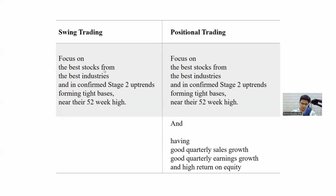So stocks with a relative strength of 80 or more, industries with ranking between 1 and 40. I would prefer that the industry ranking is between 1 and 20. I would call them the best of the best industries. Okay. So stock relative strength 80 or more, industry ranking between 1 and 40, stage 2 uptrend, the 50-day above the 150-day, 150-day above the 200-day, and the price is above the 50-day. Price within 20% of their 52-week high and a tight base on the right side. Okay. This is enough to swing trade a particular stock.